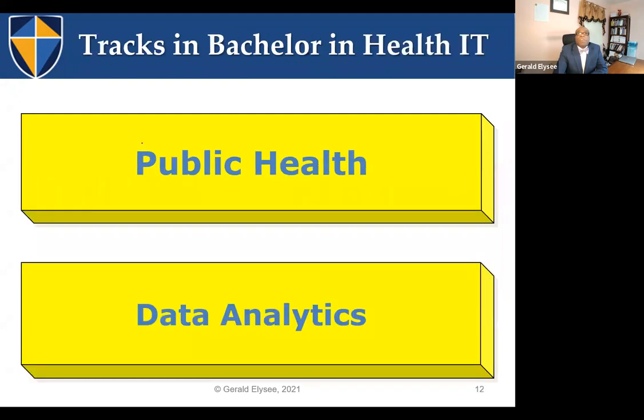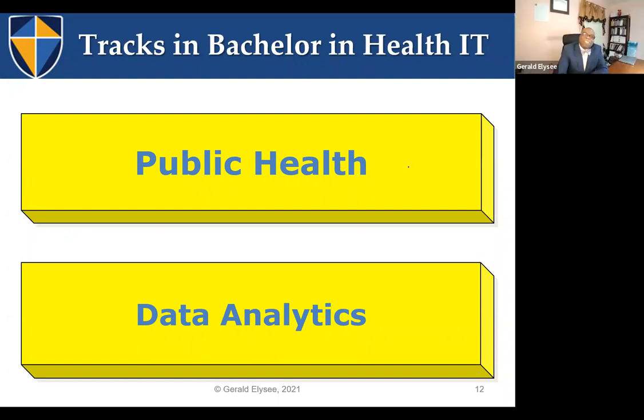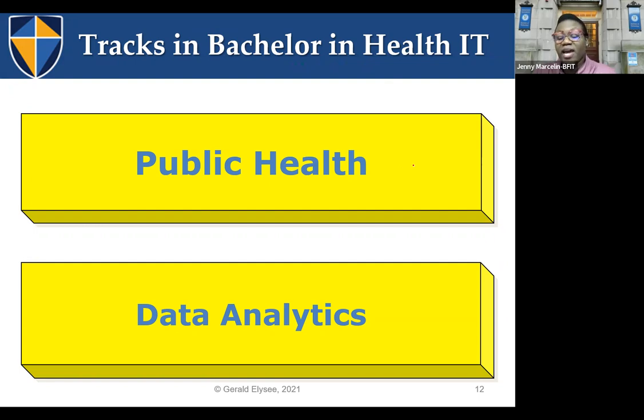Okay, so let's move along to the different tracks within the bachelor's degree in HIT. We have 2 tracks: the public health track. Dr. Eliezer, before you move on, I have a question. Sure. Going back to the semesters, if students have credits, or they do have a bachelor's degree or associate degree, will they be able to transfer credits? And if that is the case, will they be able to do some sort of accelerated program, or would they just have to stick to the 4 semesters?